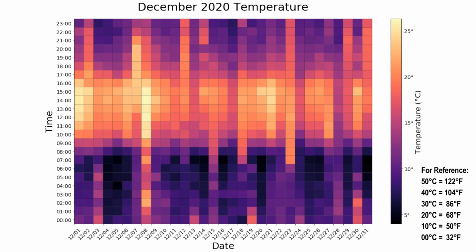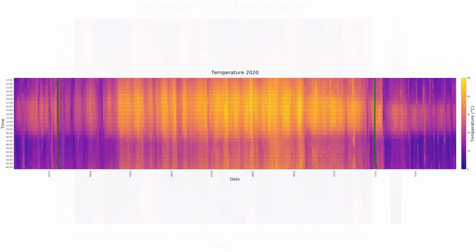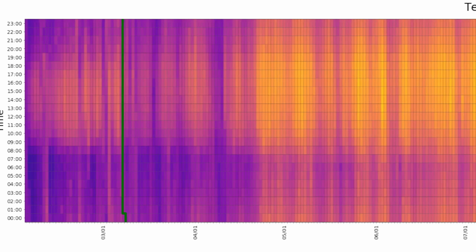Why then do we have the 0 to 50 scale? Because it's great for looking at the bigger picture. Here we see most of last year. The area between the vertical green lines are on daylight saving time, while the area outside them is on standard time. This unfortunately obscures some interesting features of the data.